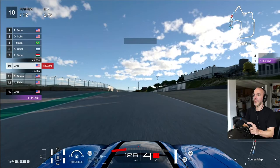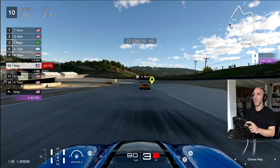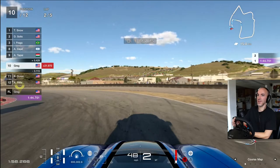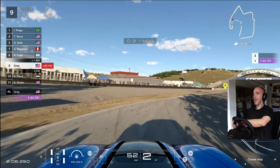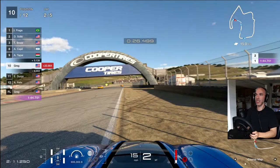I'll just make this my routine. We'll just race this track, get better at this car. I'll have it completely dialed in. See, we're moving up. The problem is you start out so far back, and then my mistakes are definitely hurting me. I should just keep going, though.